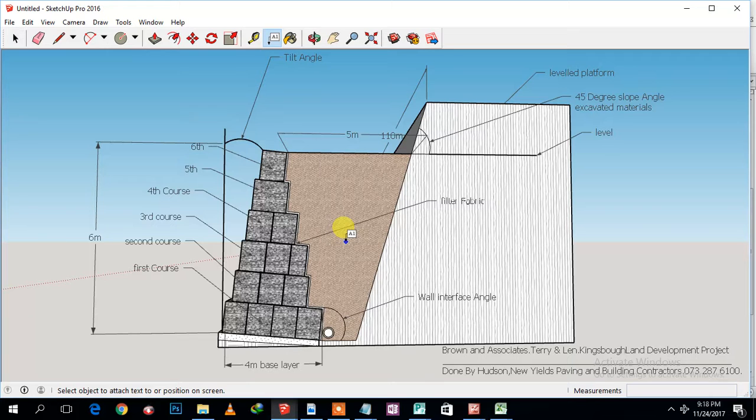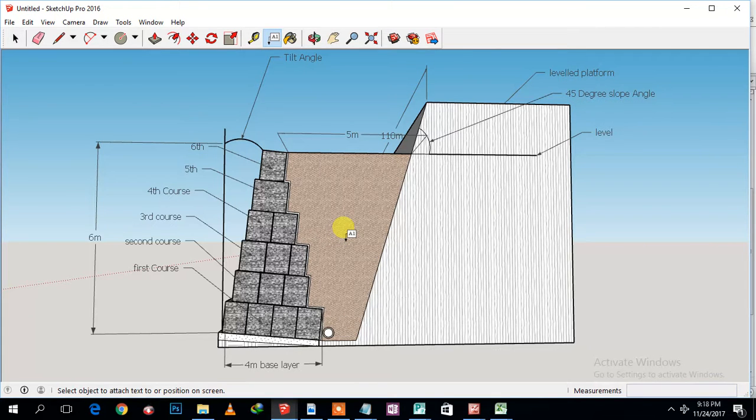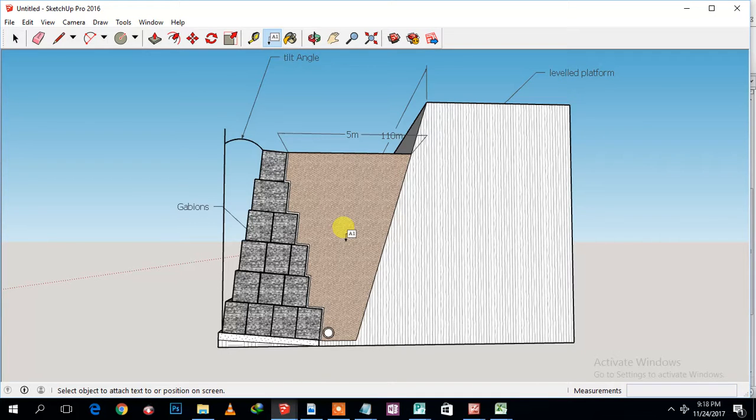First of all, I'd like to thank you so much for the opportunity you gave me to come over so I could have a look at this bank that we'd like to retain with the Gabions. Yeah, it's actually a big project, looking at the size of the height of the bank that we need to retain.